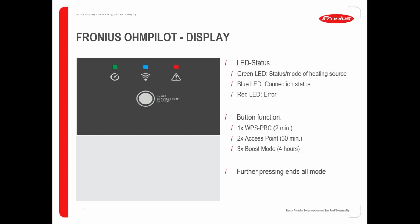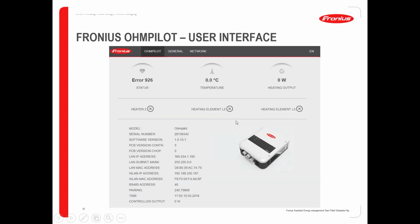If you still want to do it this way, you can press the button twice, and then the access point will be available for 30 minutes. We also have a safety measure. Let's say you don't have enough hot water and you want your hot water system to start and work at full power. You can press the button 3 times and it will work for 4 hours. So that's basically the basics of the display. Let's have a look at the interface.